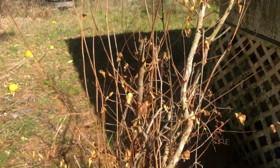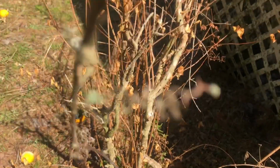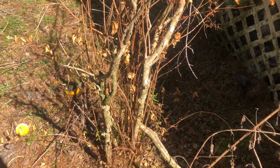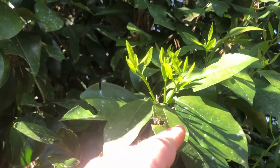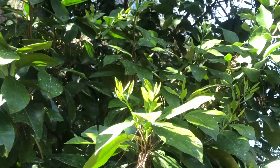Pretty nasty freeze. So the Suriname cherry, it's hard to tell if it's going to come back, or if it's dead, or if it's just going to come back from the roots, or like I said, maybe not at all. As you can see, there's some new growth on a lot of the citrus. A lot of them already have bloom heads for flowers.